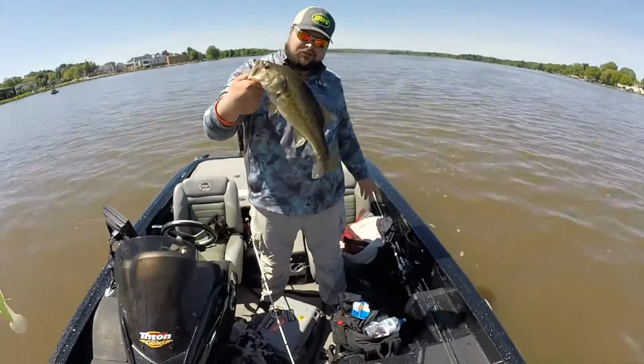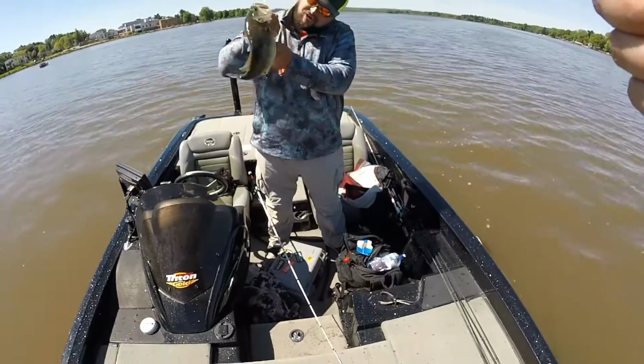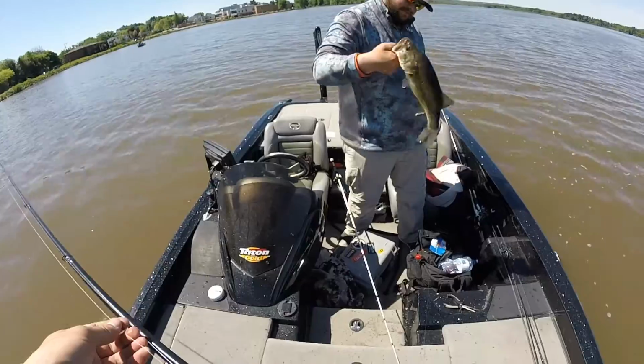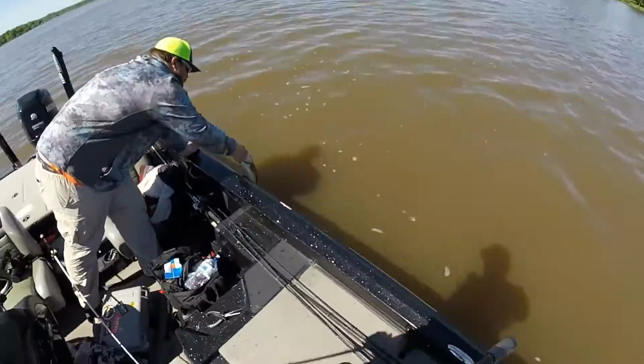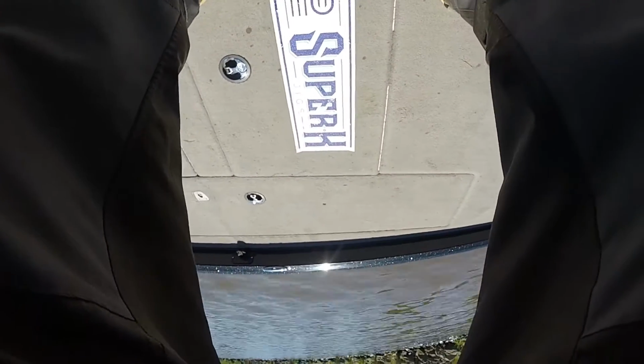It's gotta be like what, almost 3? Yeah, it's a fatty. Nice, good fish. He might be up spawning. He's all cut up. Is he? Oh yeah, he's all cut up. Trying to spawn over here. Nice fish though. Gosh dang! Dylan's got me beat 2-3 and got me beat on size too.